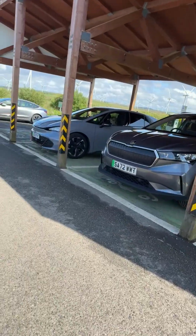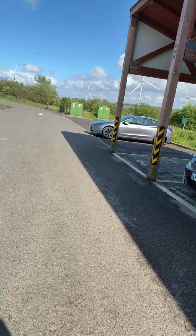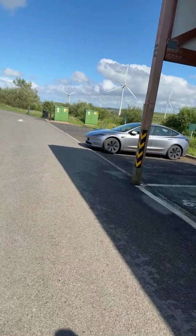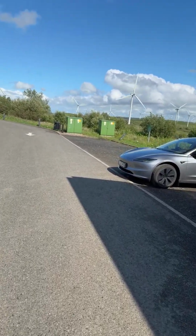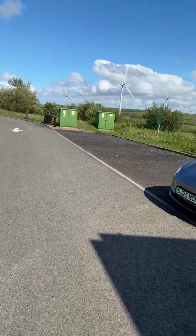Nice now. It is, isn't it? We had stacks of rain this morning. It's cleared up beautifully.